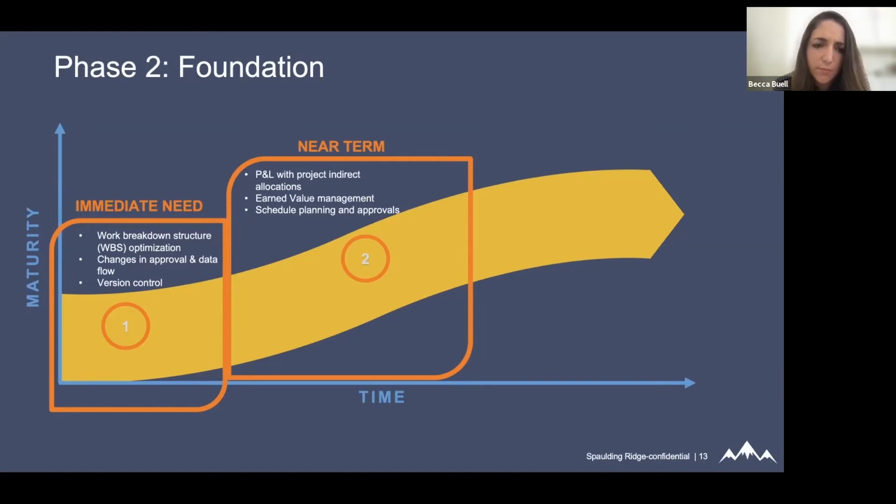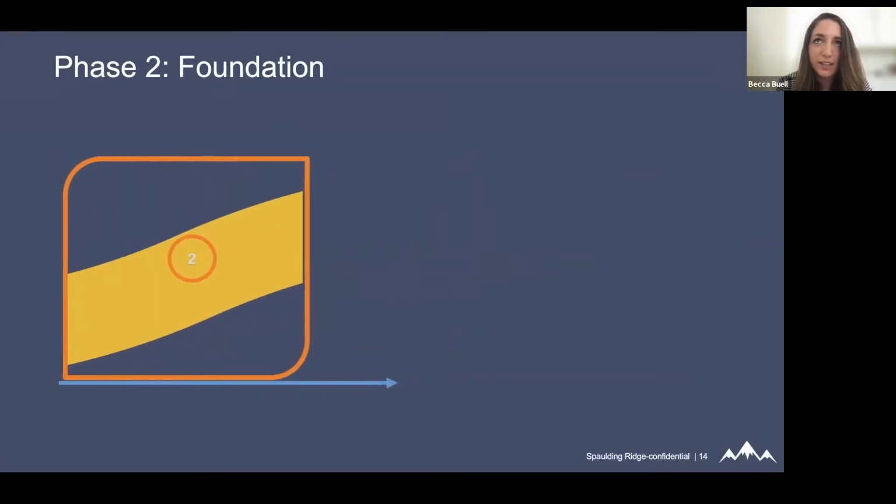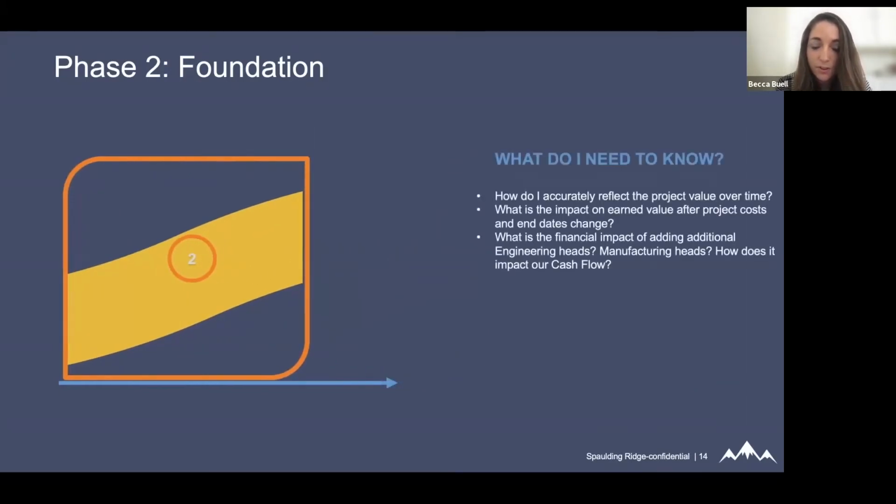So what's next after that baseline financial solution is stood up? Next is really considering the near-term solution, which is looking at the flexibility of integrating and considering earned value. Everything that Kate showed in that demo is really looking at the financials, at that work breakdown structure. What is the cost? How is that cost being reforecasted as the data is coming through and as decisions are being made on the program? This is really looking at, as my project is being executed on, how much value am I getting based on what the end dates of my programs are? And what is the financial impact of adding an additional engineering head or manufacturing head on the P&L and on the cash flow? So that's the next stage in the journey as we look at evolving the project planning solution.